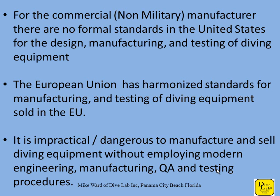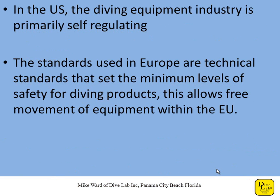You can't just go over there. Kirby Morgan couldn't just take a helmet over there unless it was CE marked and sell it. They'd be breaking the law. And by today's standards, it's impractical and extremely dangerous to manufacture and sell equipment without employing engineering, manufacturing, QA testing procedures. That's grown quite a bit. I don't think there's any manufacturers in the United States. We have the scuba industry itself. I don't think anybody's doing anything like that without employing all the modern standards.